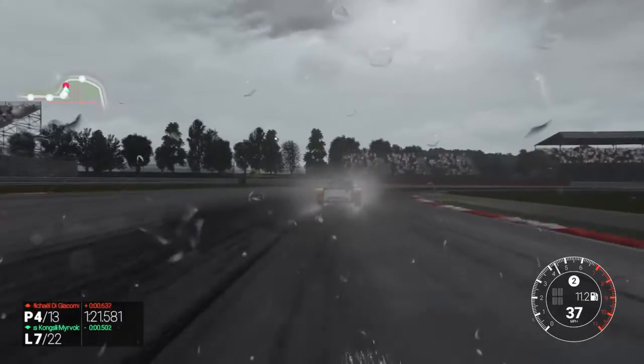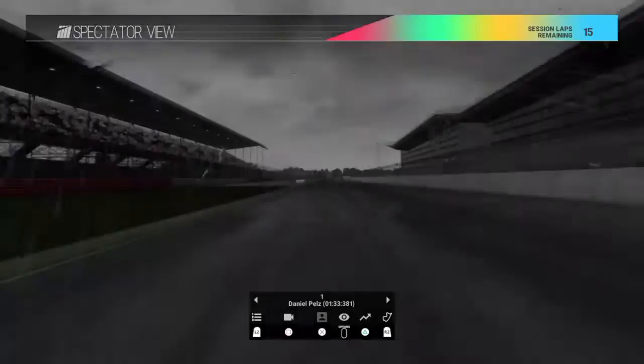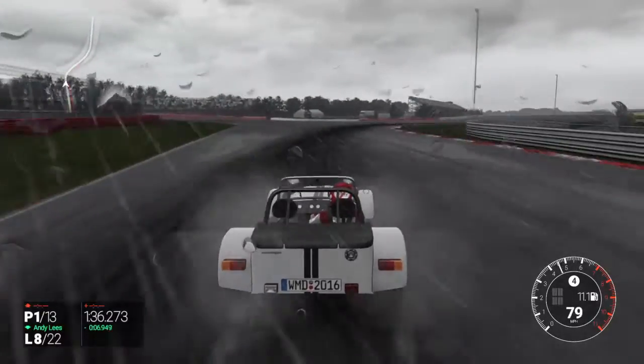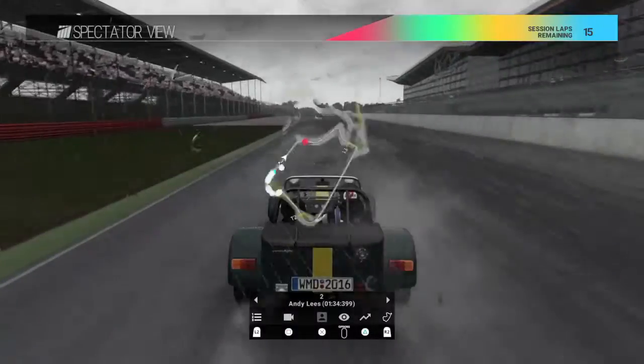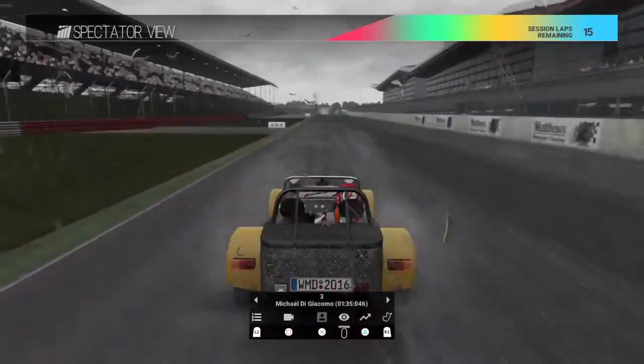The gap up to the car in front is 0.6. The gap to the car behind is 0.5. So it's pretty much the same here. The leader has got a gap of 6.8 seconds, 6.9, nearly 7 seconds here. Second's got a gap of 4.5 seconds over the guys behind there.